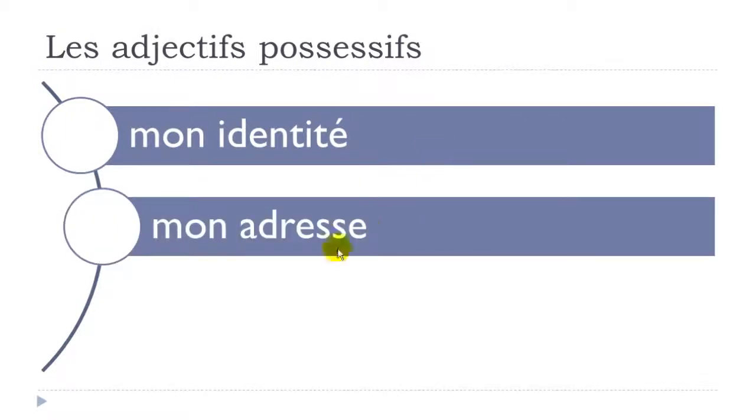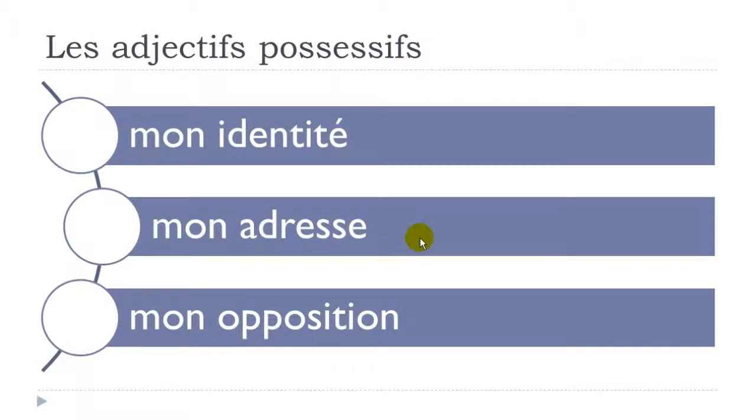Okay, another example, adresse. Same thing here, adresse is a feminine word, but it starts with a, so same thing, you will have to use the masculine possessive adjective. Mon adresse, my address, mon adresse. You can hear now this little link, so you get to pronounce this N, mon adresse. And the last one I took, same thing, opposition, basically feminine, but it starts with the O, mon opposition. You make this link, hein? Mon opposition. So let's repeat it one more time: mon identité, mon adresse, mon opposition.